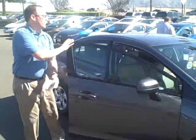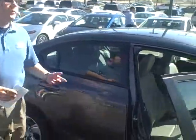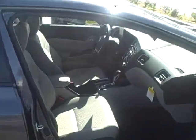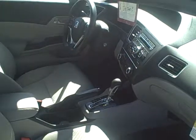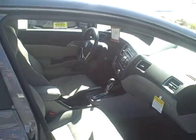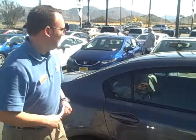You have some great features interior and exterior. On the inside, you have your Bluetooth, your stereo, CD player. You have the backup camera for your safety features. This car is an IHS top safety pick. It has the ACE2 body structure and side impact airbags with rollover sensor for your safety needs.